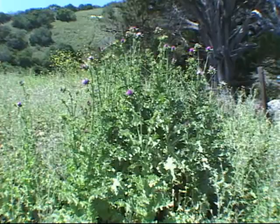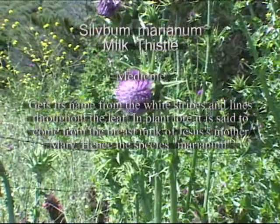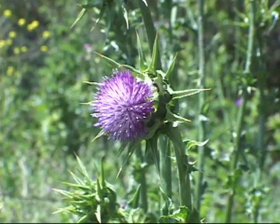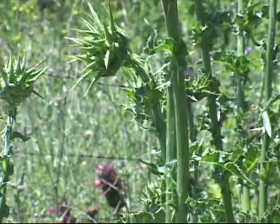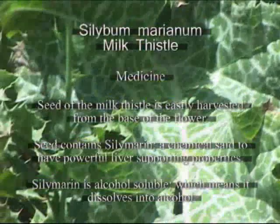Here we have a very special thistle, one that is also highly medicinal, the milk thistle. Milk thistle is easy to separate from the other thistles because of the milky-like stripes in its leaves. The milk thistle plant contains a very special seed. Once the flower goes from the color seen here to white, it has produced its large black seed, which can be easily harvested. These large black seeds contain an alcohol-soluble chemical that is said to have wonderful effects on the human liver and even helps to purify your body.